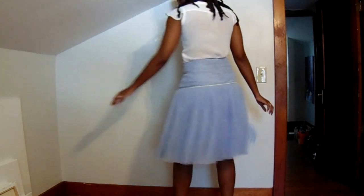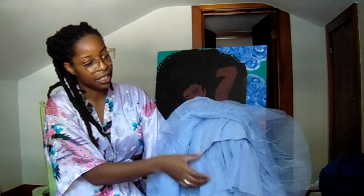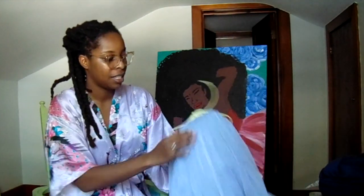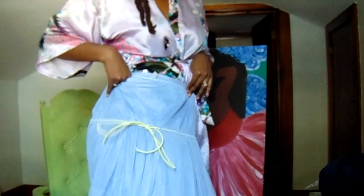I really love this tie. It's actually really nice. It's got lining. I'll bring it close so you can see the tulle. I know this is going to fit me really nicely.